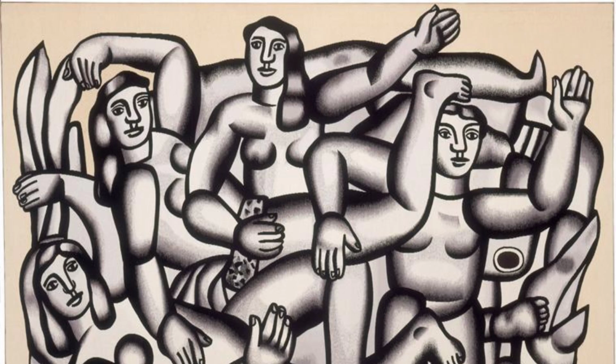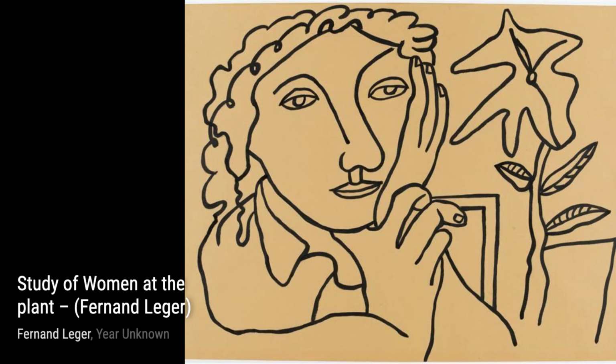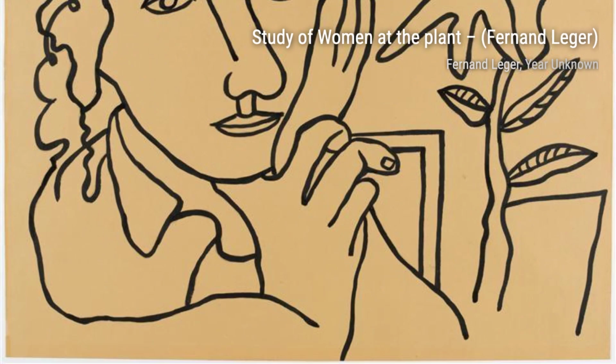Moving on, we have The Builders, Outside Color. This painting showcases Léger's fascination with architecture and construction, as he depicts workers in a bold and dynamic composition that celebrates their hard work. Now, let's talk about Plant Black. In this piece, Léger explores the contrast between light and dark, using bold black shapes against a vibrant background to create a sense of depth and mystery.